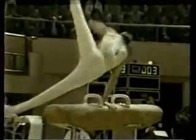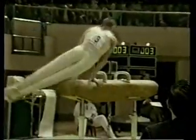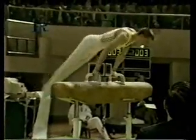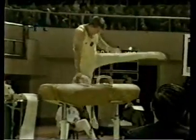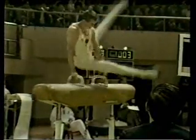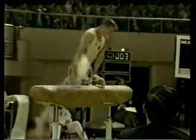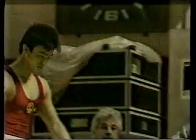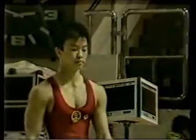And here we see the Thomas flares travelling from the end to the centre to the far end and back again along the horse. Very difficult combination of Thomas flare movements. Shows good style and technique. One double leg circle on one handle. Good flexibility in his scissor movements. And there's his score, very high so far, 9.725. Good exercise. And next up for China is Lai Jing.